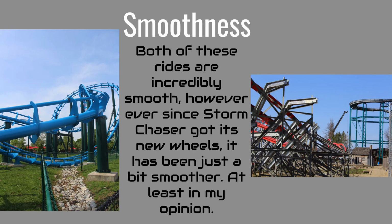Next up is the smoothness category, and both rides are incredibly smooth. However, ever since Storm Chaser got its new wheels about halfway through the 2016 season, it has been a bit smoother. This is only my opinion, but I feel that Lightning Run has a little bit of a rattle at times. I know that sounds crazy, but at the bottom of the drops you can just kind of feel the cart shake, and although this really doesn't bother me, considering I actually like rougher rides, I will give Storm Chaser the point because it doesn't have this rattle or any rattle of any kind.